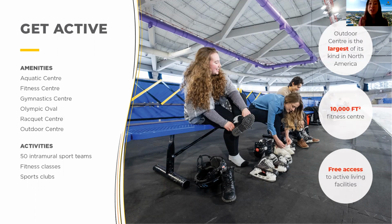We also have the Outdoor Center. And this is a really cool facility where you can rent pretty much any athletic equipment that you can think of. So if you've never gone snowshoeing before, you can just go there, rent some equipment, and then head up to the mountains for the day. And you also get a discount as a student, so definitely use that to your advantage.